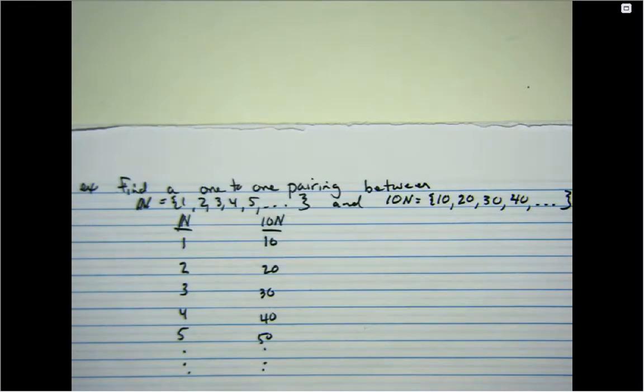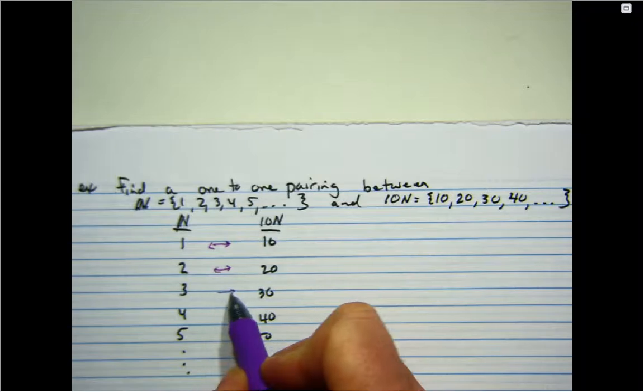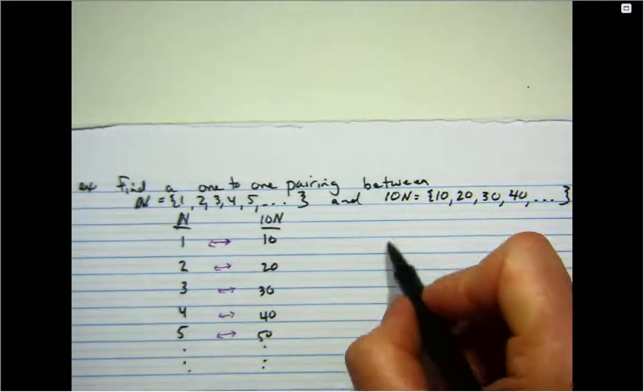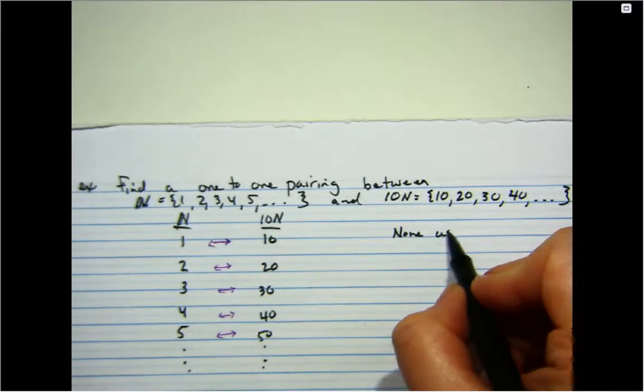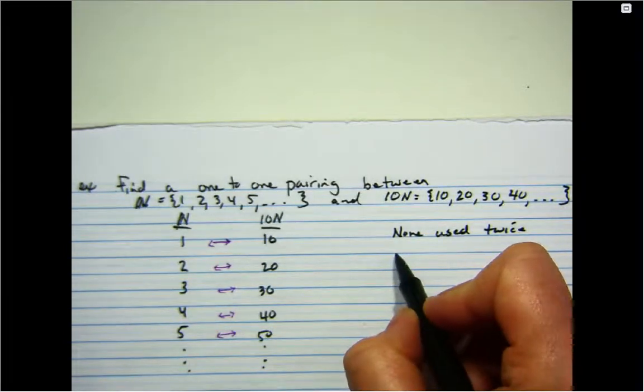So mostly what I'm seeing is the 1 goes with 10, 2 goes with 20, 3 goes with 30, 4 goes with 40, 5 goes with 50. So this is a one-to-one pairing. None are used twice, and none are missed. Each one is used.